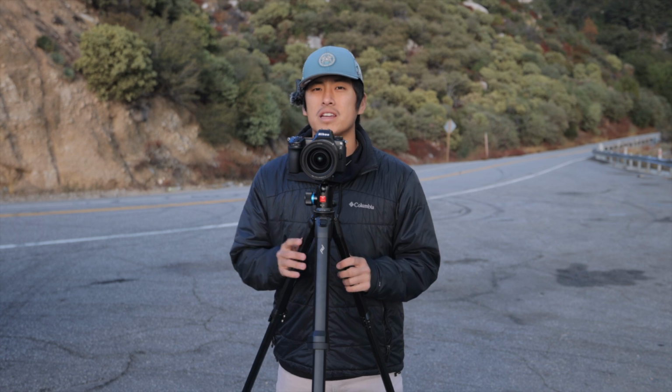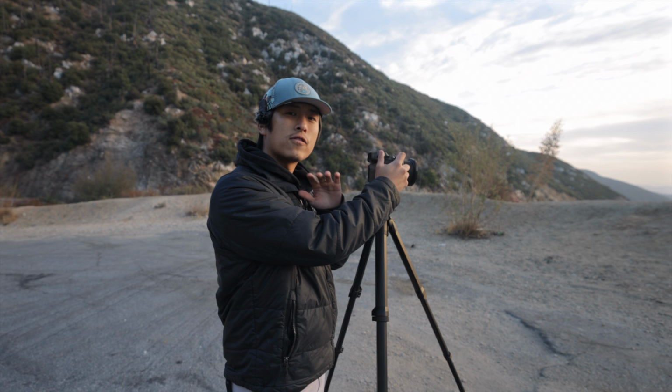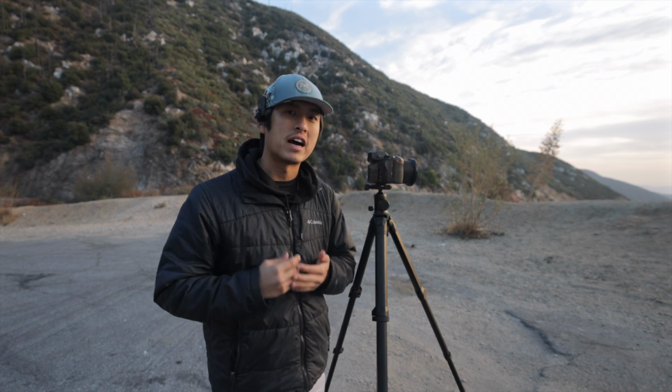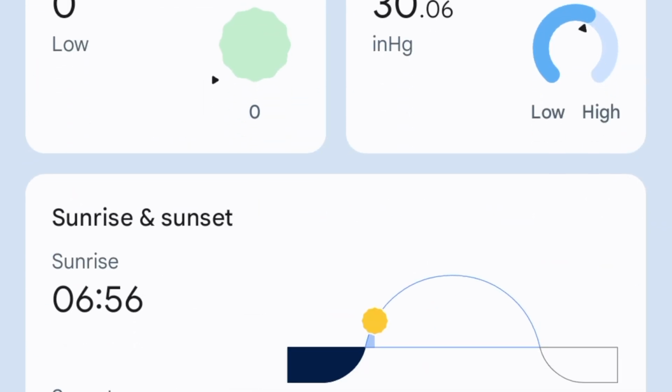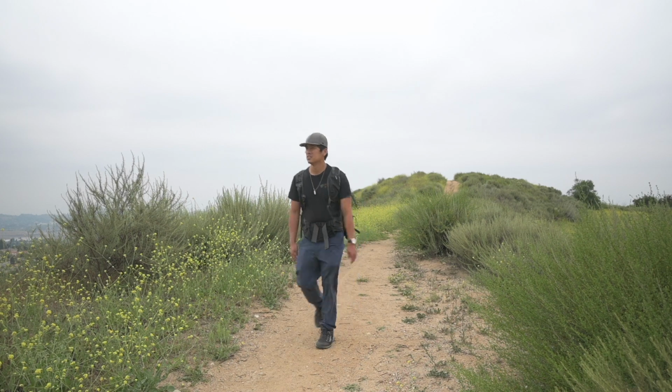And this aspect of lighting is what I want to focus on the most today, because in order to capture the right lighting, there's a few factors that we need to understand. The first one being when sunset and sunrise are. In my weather app, it tells me exactly when that will be, so I can gauge how much time I have. It's also important to get to your location early.